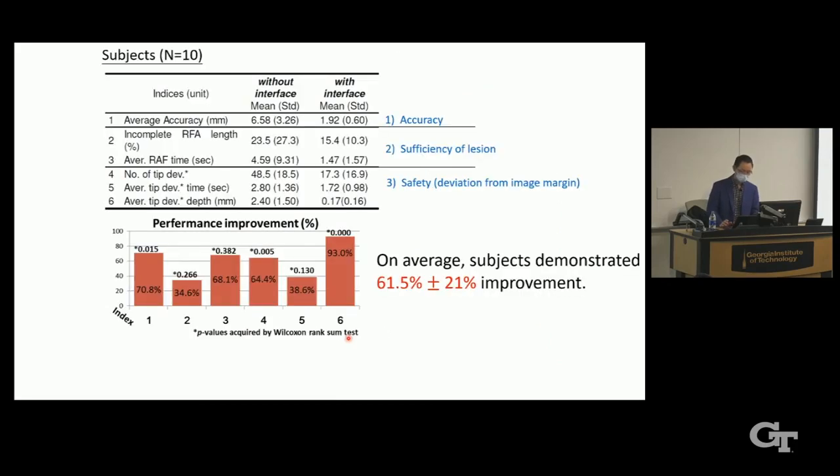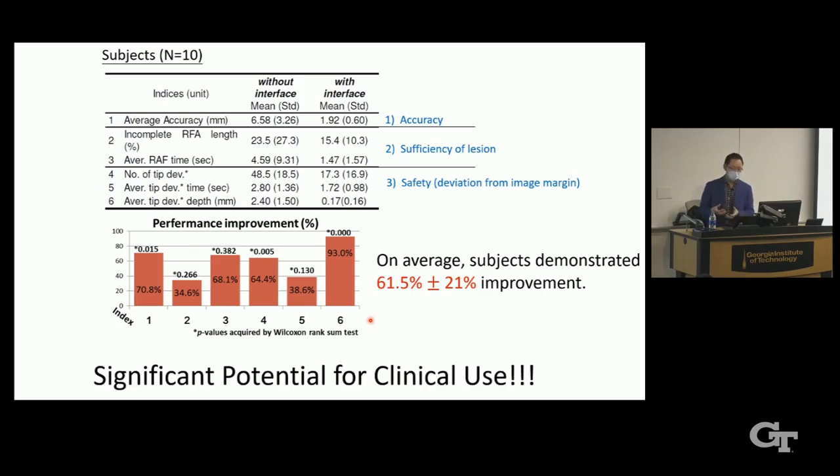We invited 10 different subjects to perform the procedure without the interface and with the interface. We can see that with the interface, we achieve significant improvement in all 6 performance indices compared to without the interface. On average, subjects demonstrate around 30% improvement in terms of accuracy, efficiency, and safety. This indicates the significant potential for clinical use of our imaging catheter plus the navigation interface developed based on this imaging catheter, and also the modeling, such as the catheter modeling plus the virtual fixture modeling.